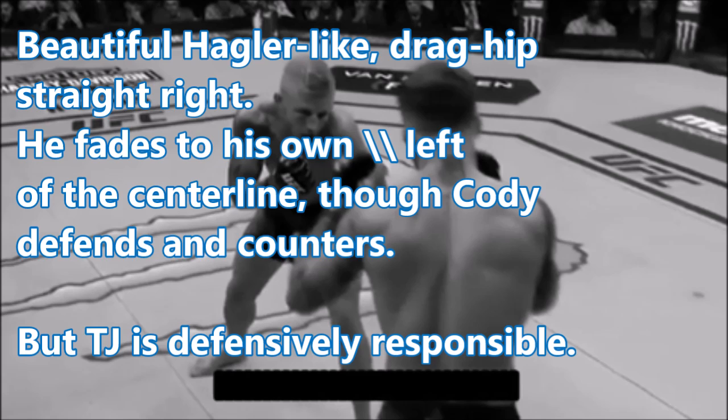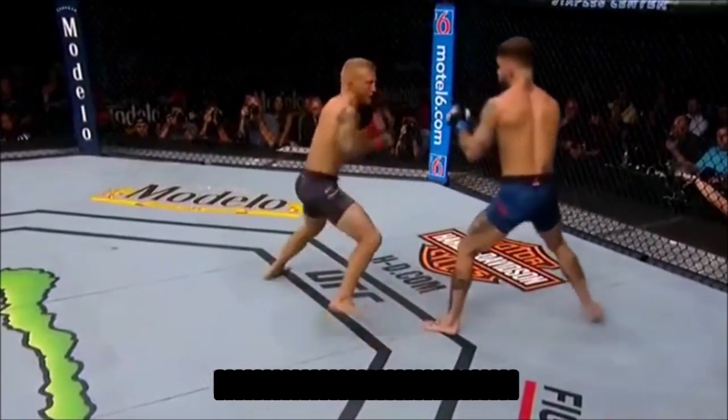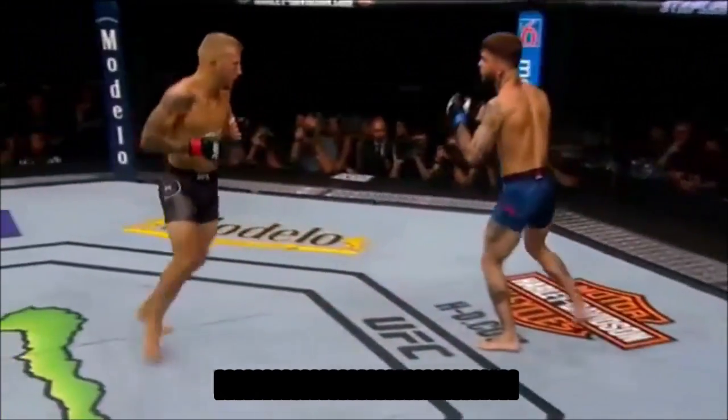And this is just wonderful, old school, kind of that haggler lean in, but into that drag hip with you straight right. Then he fades to his own left, way off the center line. Cody's kind of hip to it. Obviously these two know each other, so nothing landed, but I really like the movement and the idea there.